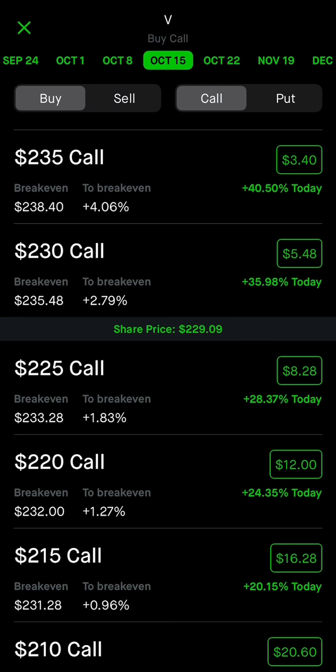So you're getting a little bit better of a deal because the $235 call is up 40% on the day. But that one is a little bit more volatile. It reacts to the stock a little bit more. So the faster the stock goes up, the more money that you'll be making with the $235 call, or at least more percentage gains, I should say. So that's going to be a good one.